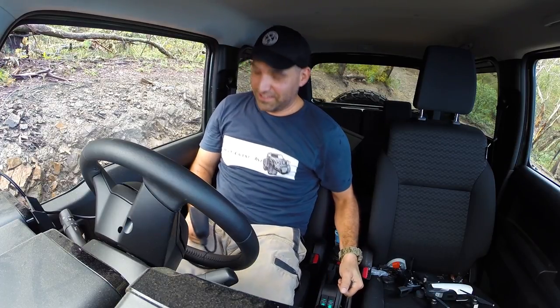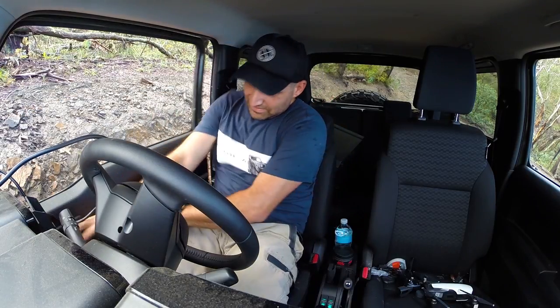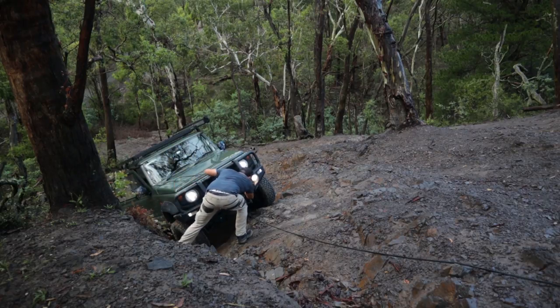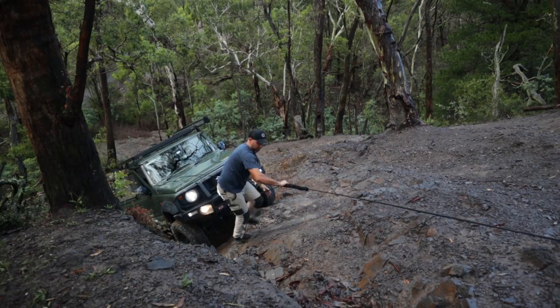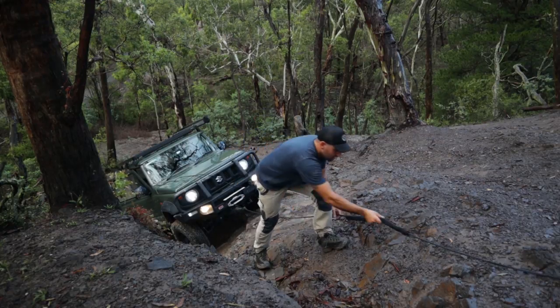This is an uncomfortable feeling, but I do feel a lot better now that the winch is on. I forgot to turn the clutch. I probably should mention here too that as soon as I jumped out of the car, I found the biggest rocks I could find and chocked up the rear tyres to make sure the car didn't go down that hill.